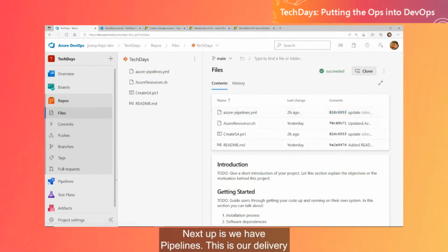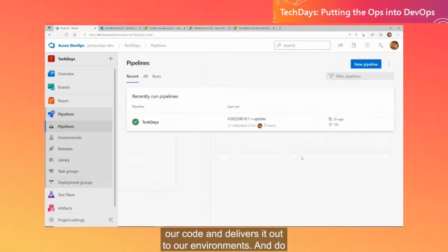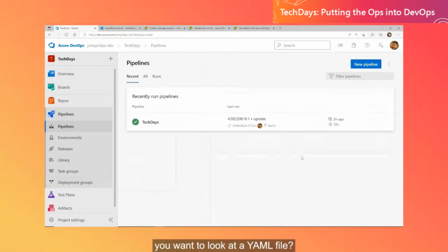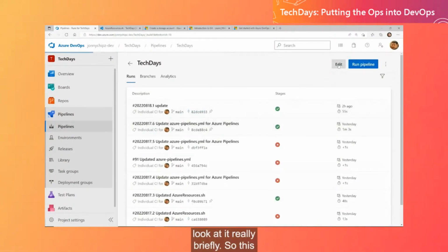Next up we have Pipelines. This is our delivery mechanism. This helps us with our CI/CD. This packages our code and delivers it out to our environments. And do you want to look at a YAML file? Why not? Shall we? Let's look at a YAML file. Barbara's going to go really in depth into this, but let's just look at it really briefly.